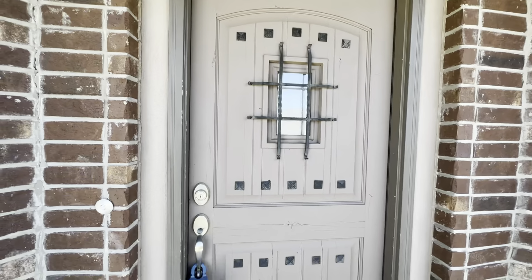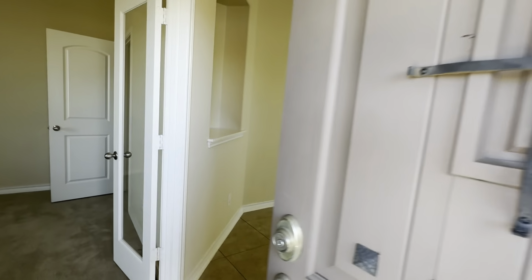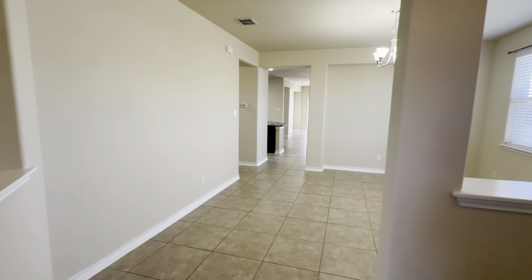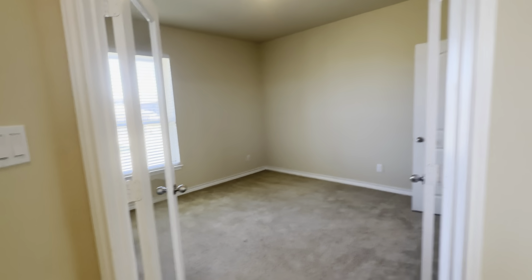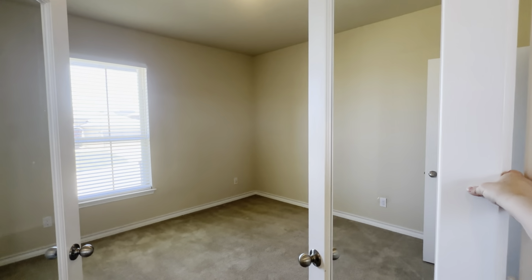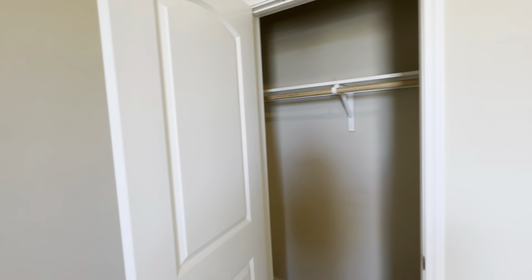But let's go. This adorable wooden front door with the wrought iron over the door glass is awesome. It's a heavy door. Let's move it open and take a look. This is all a one-story home. The first bedroom is right to the left, immediately to the left when you come in. It kind of looks like it was designed to be an office, actually, because it's got the French doors, the glass doors on it, but it does have a closet in it.